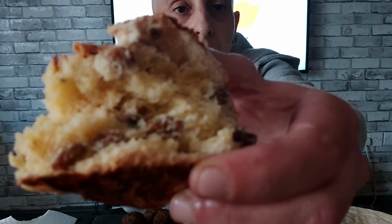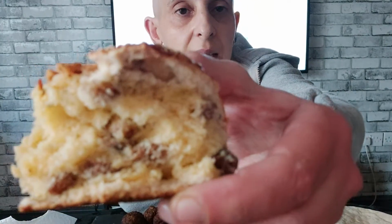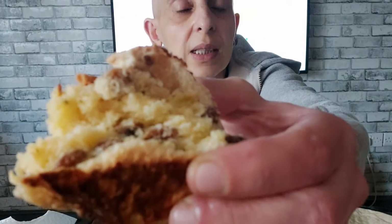But this, if you look carefully, focus, there you go. This is what it looks like. It has Greek cheese in there. It's like part bread, part sweet. It is the Greek Easter's Easter, right?